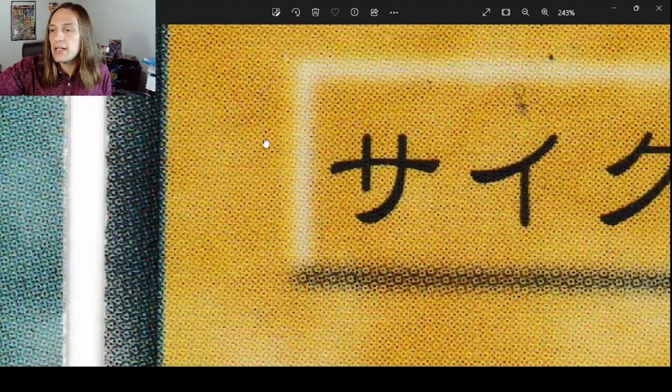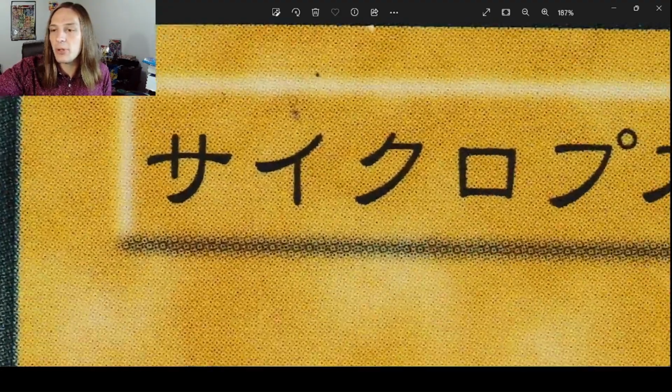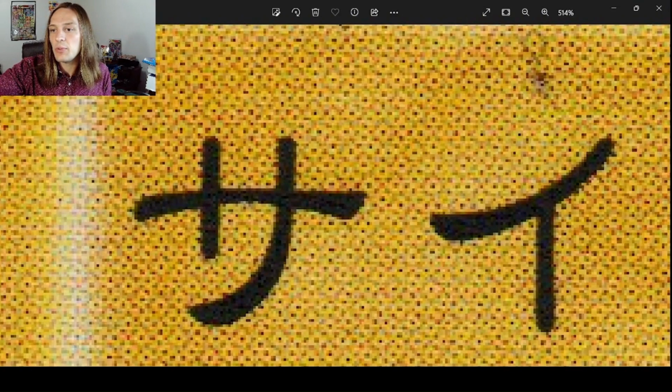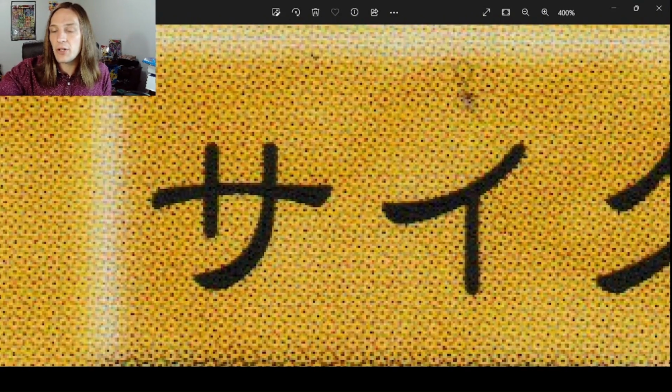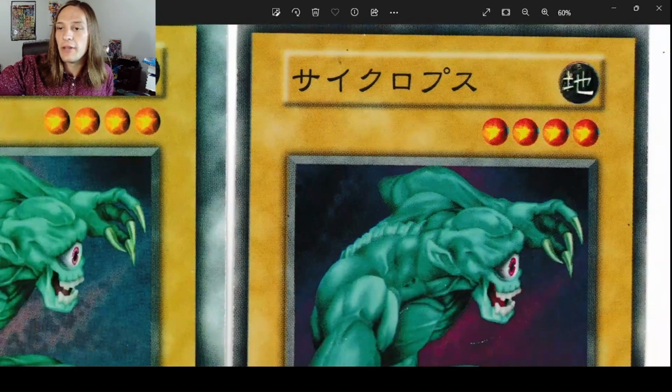Now, next up, let's take a look at the actual letters themselves. So again, this being from the factory cut production copy, you can see when we zoom in, the rosette pattern is very clear in the background of the card. However, the letters on the Hitotsumi Giant's name itself are not subject to the rosette pattern bleeding through, which is indicative of a second printing layer, which is not commonly replicated in counterfeits, especially early on in this time frame.